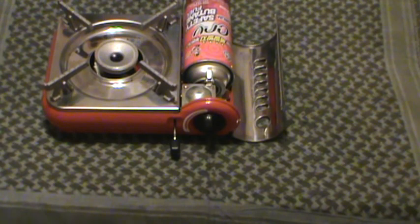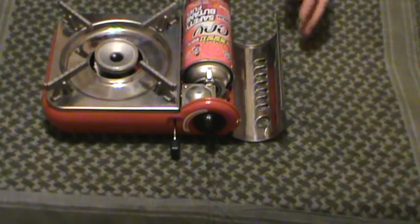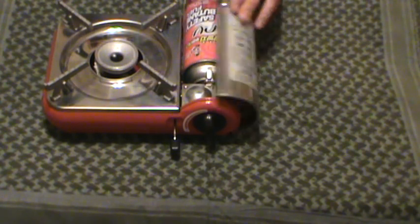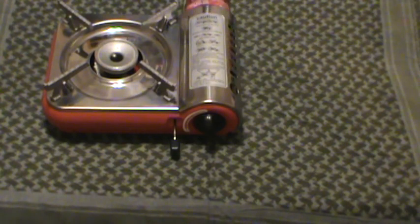Natural gas does not tend to have a natural smell to it, but they add an odor just so you know this thing's leaking if it is. Again, it's not leaking, it was just from the attachment. You can cover this up here so you don't disturb the mechanism here to release it.